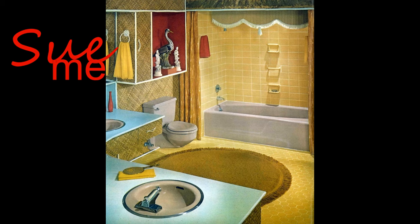So, once again, we're looking at really hard to clean bathrooms. At this point, we are putting form over function. This is just not going to be a clean, hygienic area, simply because there are too many porous surfaces, too many nooks and crannies for dirt and germs to hide in, and too many soft fabric surfaces that are not going to be cleaned every week.